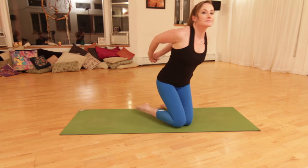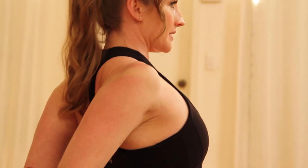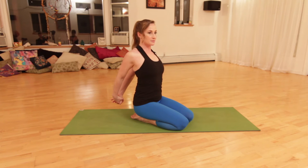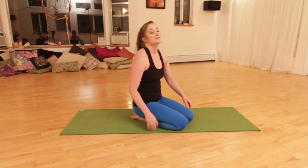Come back up, take your hands, reach behind you, pull back. We're gonna open up the chest. Breathe into that, feel that opening across the upper chest. You can't just stretch the back. You must stretch the front. And the reason why is because your back might be hurting, but if you're really rounded forward, you need that stretch to bring the shoulders back.